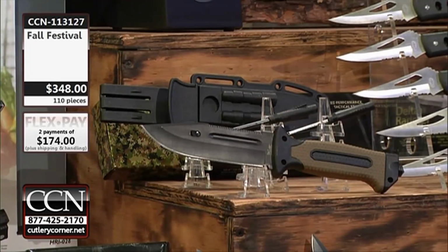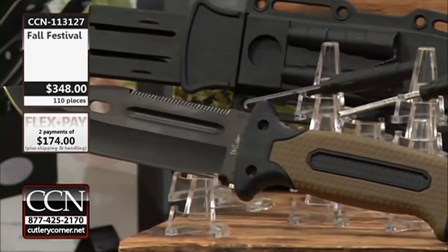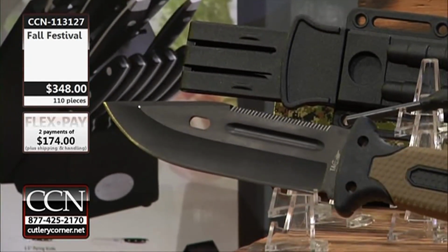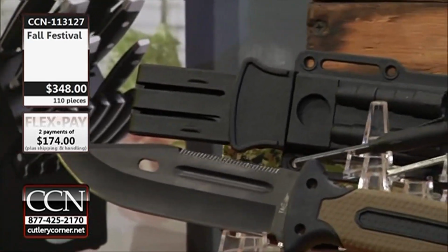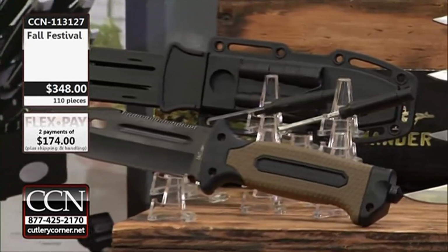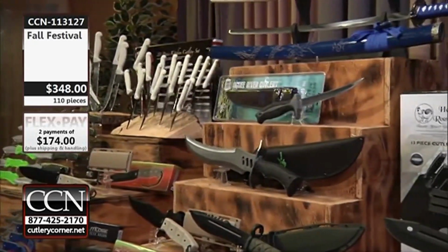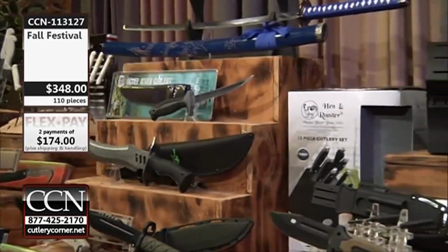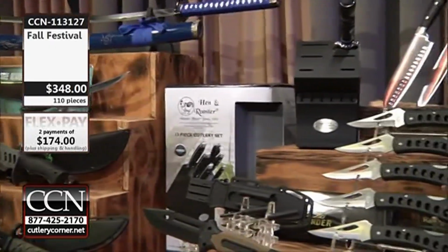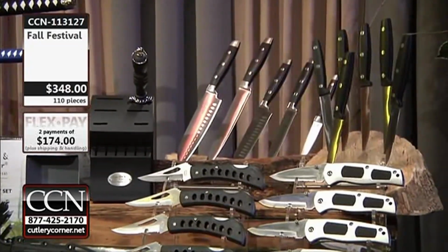So Fall Festival, 113127. 110 pieces, flex it out if you want. The FlexPay option gives you 2 months to pay for this set. So if you call one of our operators and say, hey, I'm interested in that Fall Festival, I'd love to get 110 knives. I want that bonus Hen and Rooster kitchen block set.